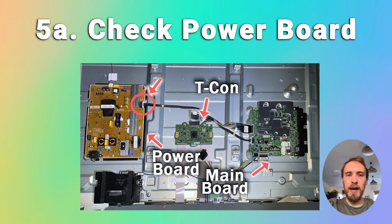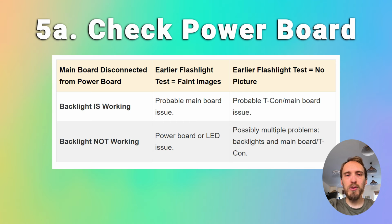Now, this cable allows the main board to control the backlights, and disconnecting it means that the backlights should default to an always-on state. So if you now switch your TV on with this one cable disconnected, if the screen is working, then you know the power board is okay, and the problem is either on the main board or the T-con. If you still have no picture, then there's most likely a failure of a component on the power board.